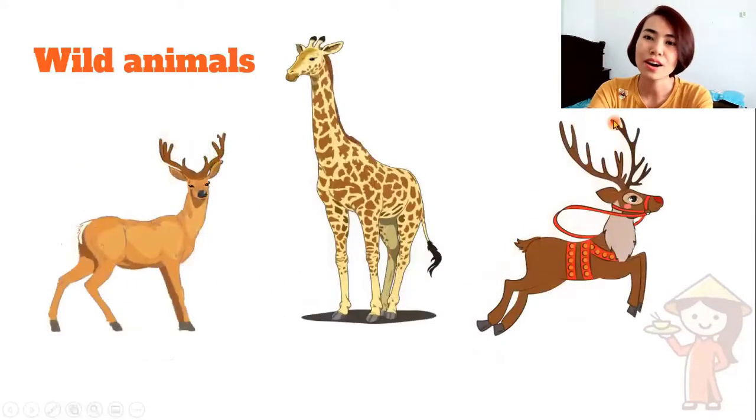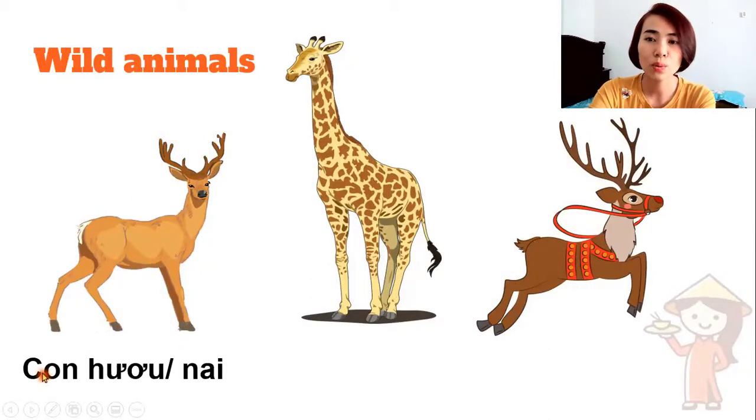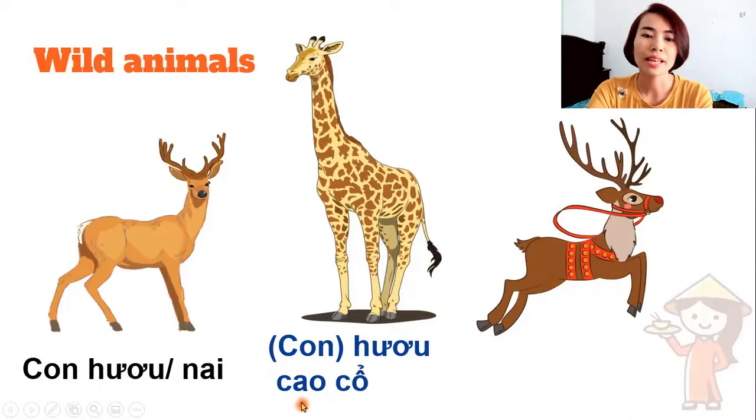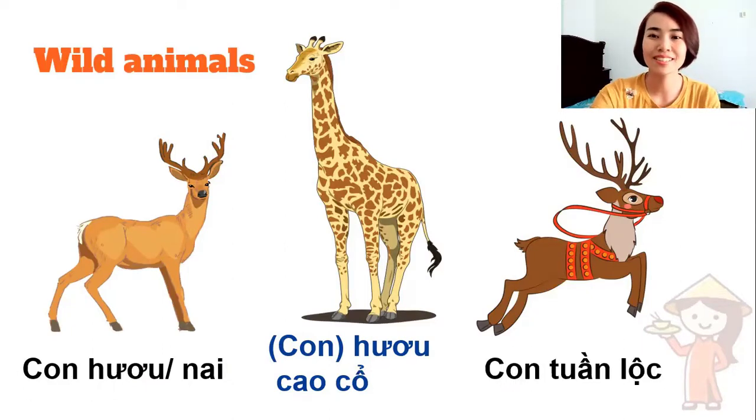Next, these two are in one category, con hưu, or con nai, hưu nai. And this one is like this one, but it has a very long neck and makes it very tall. So we say con hưu, con nai with a long neck, tall neck. Hưu cao cổ. So cổ is the neck. Your neck also cổ. And cao means tall. So hưu cao cổ. Easy, right? It's not a new word. It's just some words that you already know or already study.